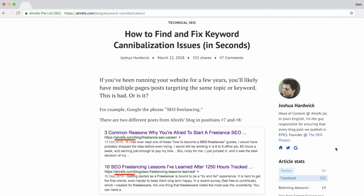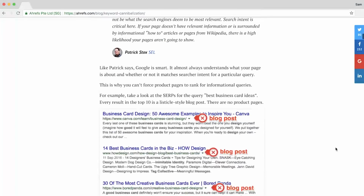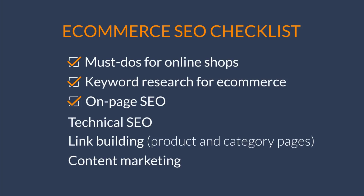Finally is to find and fix keyword cannibalization issues, and we have a great video and blog post on that, which includes a free template that you can download and watch after this video, because right now we're going to hit link building for e-commerce, which is a real struggle for many of us e-commerce site owners. Building links to your product and category pages is hard in comparison to getting links to blog posts.